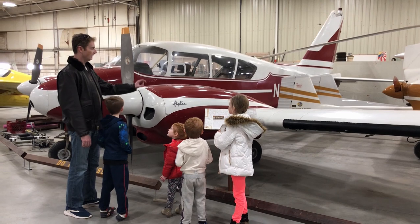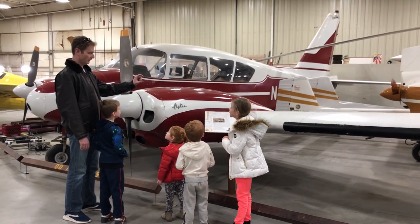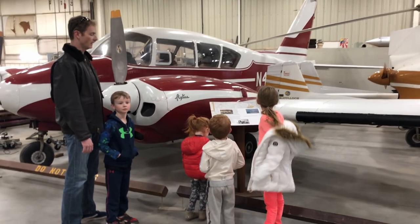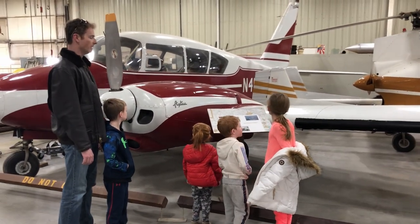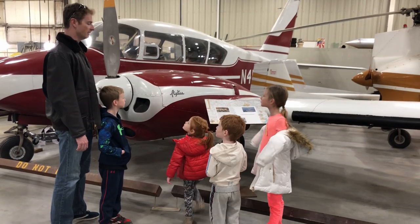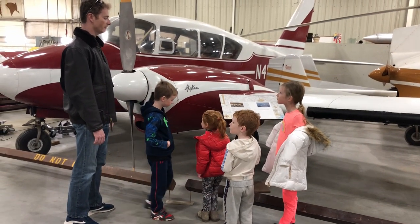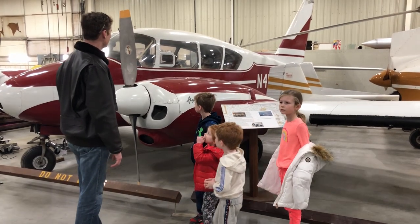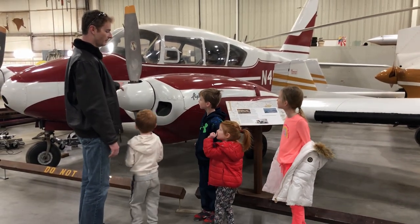It has a... Wait, Alaska's in the United States? That's right, Alaska is in the United States. It has a very high lift wing, so it can carry a lot of weight, both people and fuel. And it flies reasonably fast, about 160 knots or so, for the non-turbocharged version. This is where you flew up? I used to fly this type of airplane, that's right.